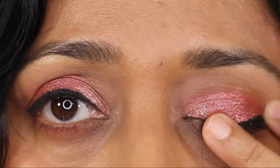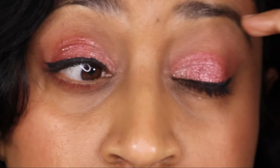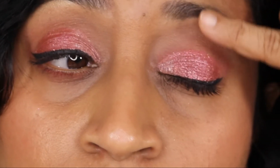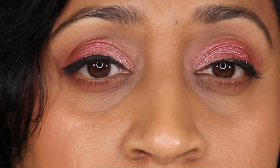If I really pull down on my lid, again, I feel like you can see some separation in the little creases that I have on my lid, but beyond that there isn't any additional flaking. Of course, you can see that there is no transfer, so this does completely dry down. I don't see even any kind of little flecks that I have transferred above where I had created the cut crease. So I feel like this is overall an amazing product for creating super glittery cut creases. If you are inexperienced in cut creases like I am, this would definitely help you guys out.